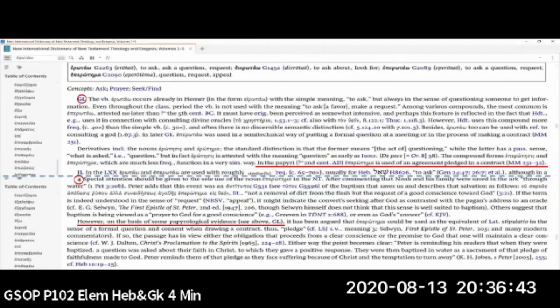Here's the question. If I look at all the evidence, predominantly the evidence leans towards asking and inquiring. There's some evidence for a pledge, but nowhere in comparison to the inquiring or asking. And the evidence for pledge is later.